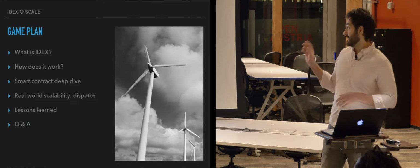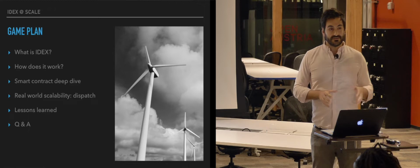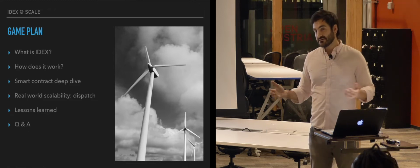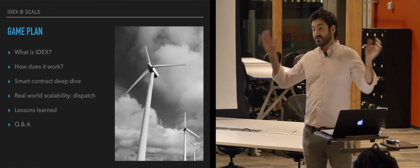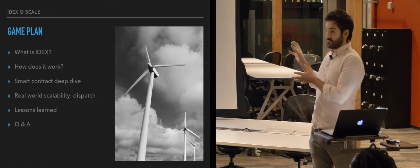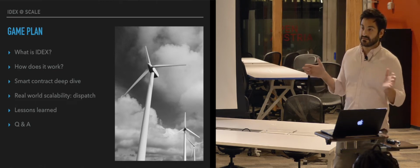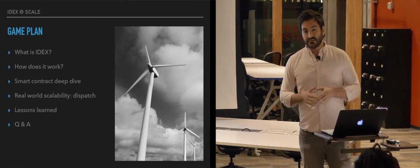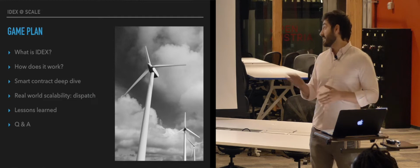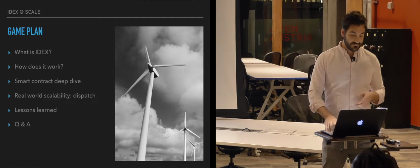A note before I move on though. So IDEX is the launch product of a company called Aurora Labs. We have a much broader vision around decentralized finance. IDEX is purely a product of that. IDEX also has its own ambitious plans around decentralization and some interesting protocols that we're working on. But the part I want to talk about today is just the application developer side of things.